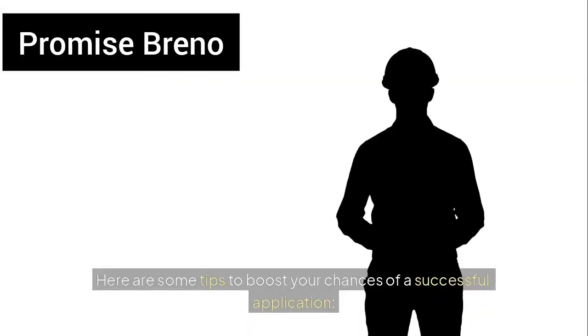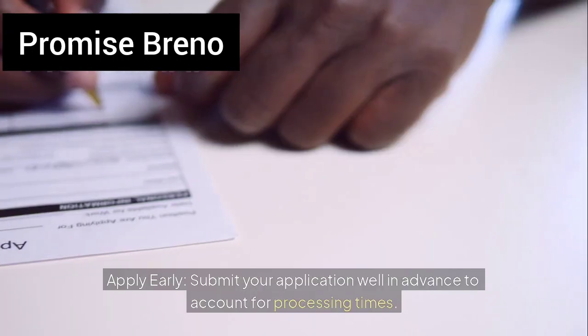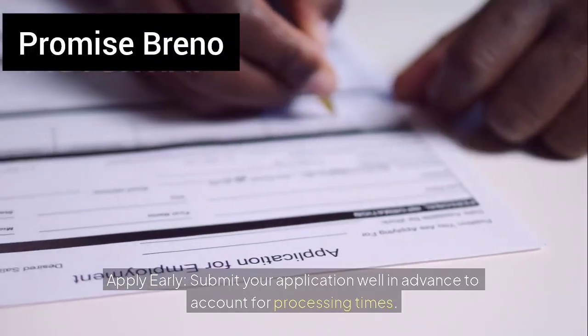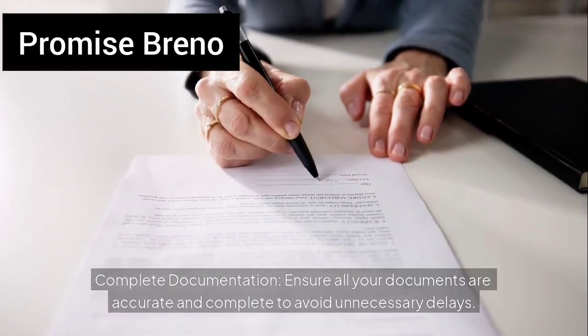Tips for a successful application. Here are some tips to boost your chances of a successful application. Apply early. Submit your application well in advance to account for processing times. Complete documentation.